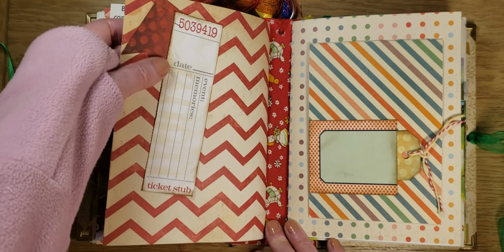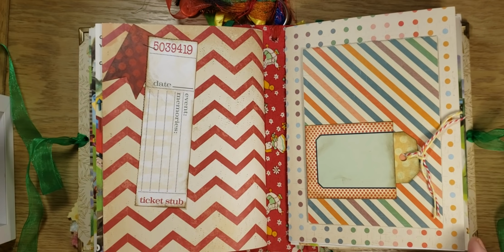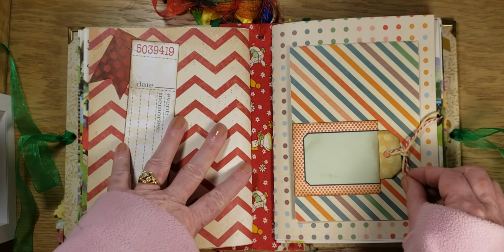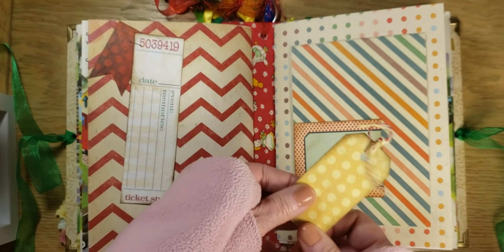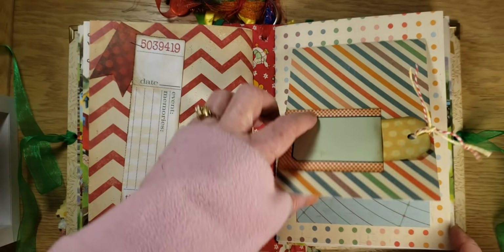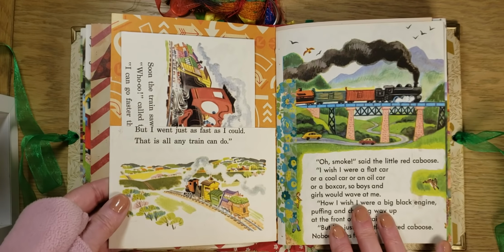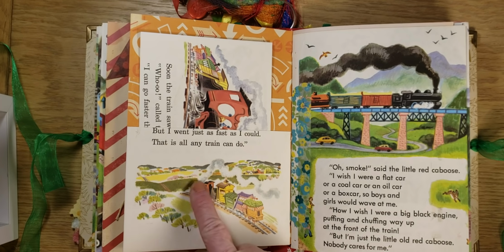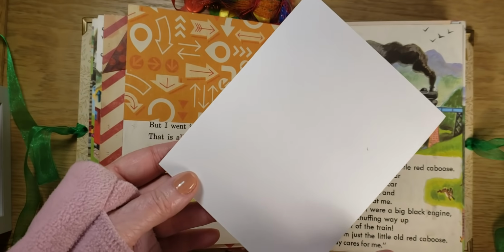Then I just added this here, stapled it. The beginning of the second signature. Got a little tag here with some twine. This opens up for a picture. Also, you could tuck something here. Cute little train from a different storybook. This is also from a different storybook.